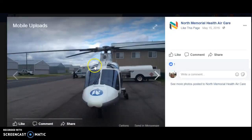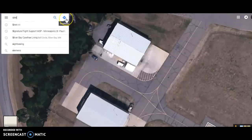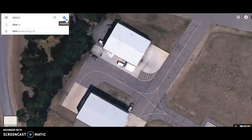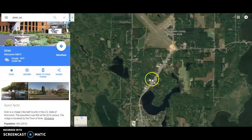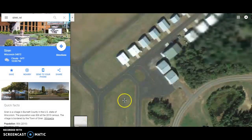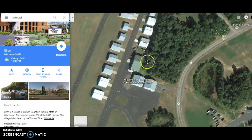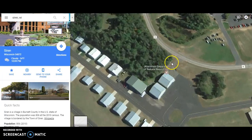Okay, here's the picture. Now, this is in Wisconsin. I will show you why. Alright, Siren, Wisconsin. So the airfield is right up here, Burnett County Airfield. Now, let's examine. This is another situation.